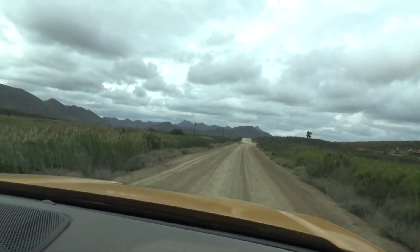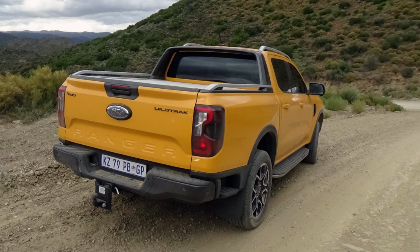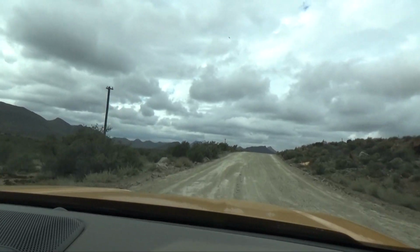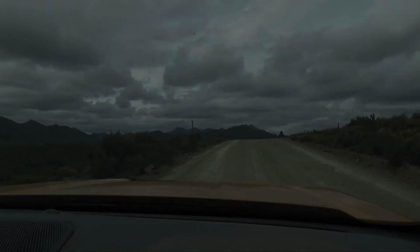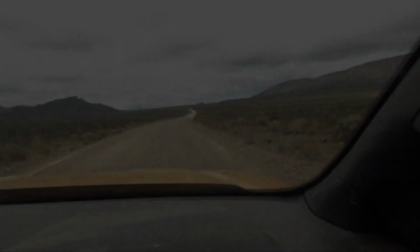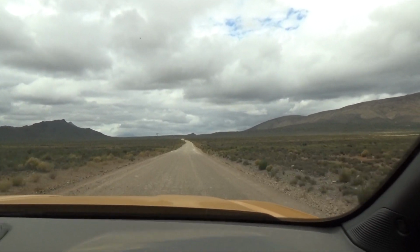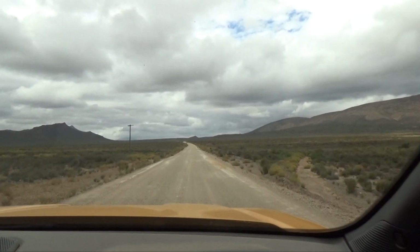Besides the tray retractable cover not going all the way back, there's nothing that's really irritated me or that I don't like about this car. It doesn't beep a lot, it's got a good fuel range. Fuel economy, I'm getting a touch under 12 litres per 100. This is a proverbial road to nowhere. Proper like a chopper.